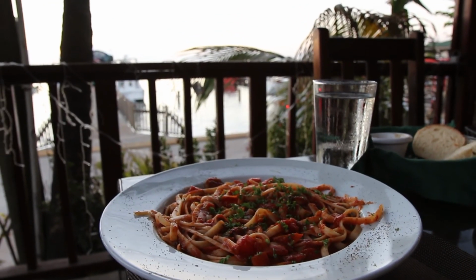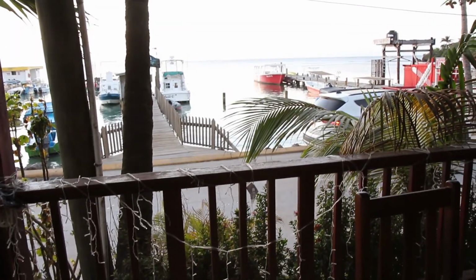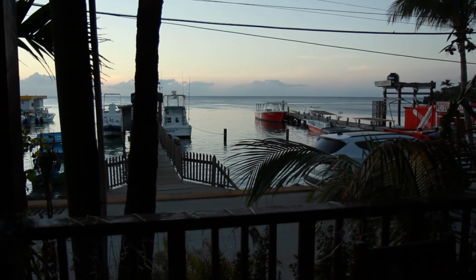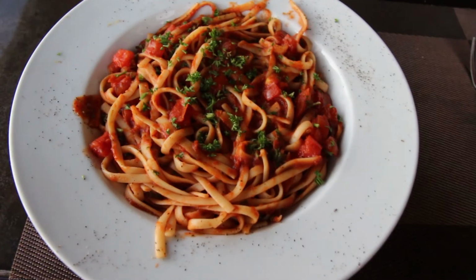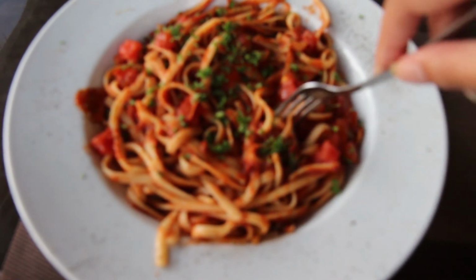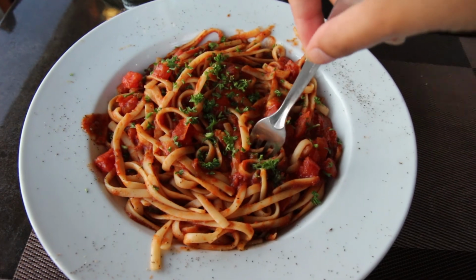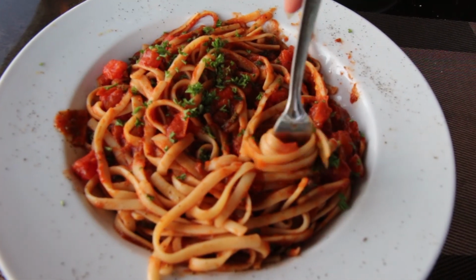For dinner, we went to a restaurant called Splash Inn. We mainly went there for the view. It was amazing to watch the sunset, but unfortunately the pasta I ordered was not as good as it looks. The looks were a little bit deceiving. It was a little bit too sweet for my taste, which I thought was unusual, but at least we got to enjoy the beautiful sunset.